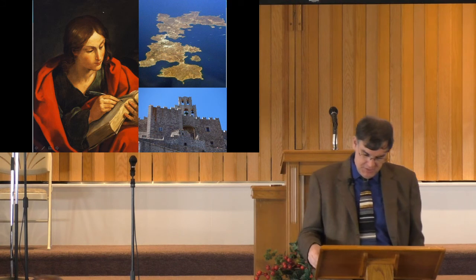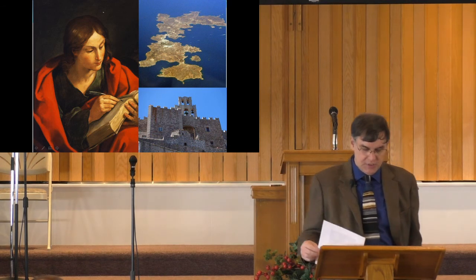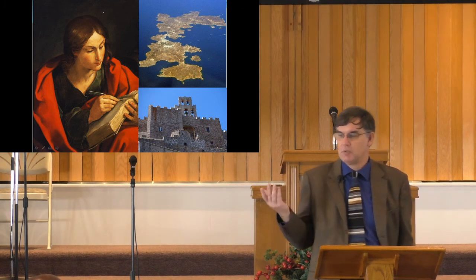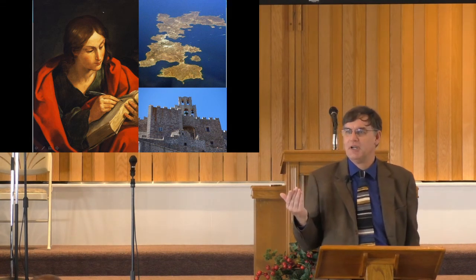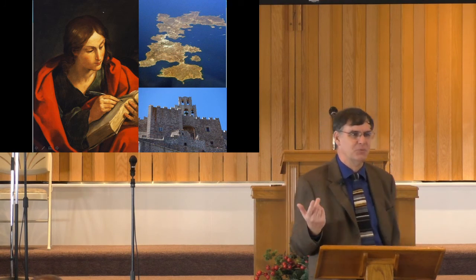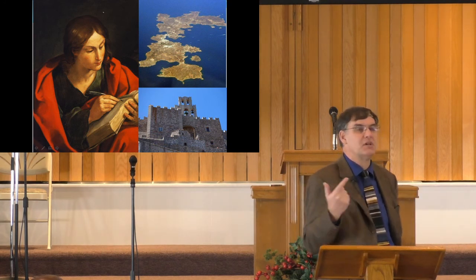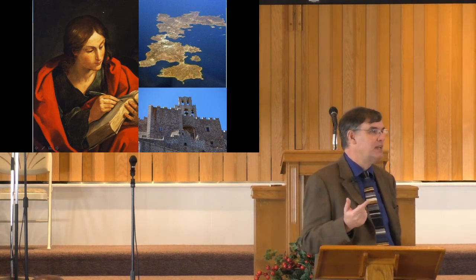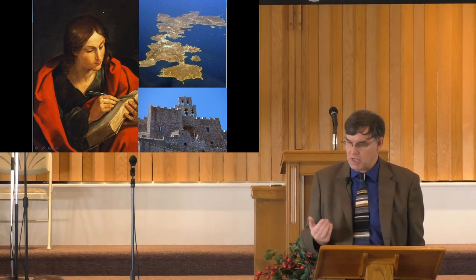And the painting of John here is, once again, by Guido Reni, done in the early 1600s. John is often depicted in paintings as a young man. And when he's depicted as a young man, he's almost always depicted without a beard. He's almost always depicted as clean-shaven, or maybe not being quite old enough to be able to grow a beard. There is a lot of belief that John was the youngest of the 12, and that as the youngest, he may have been 18 or something when he first became a disciple of Jesus.